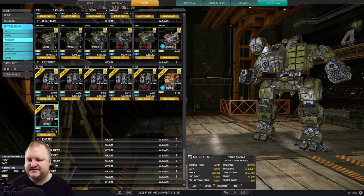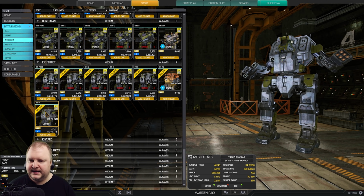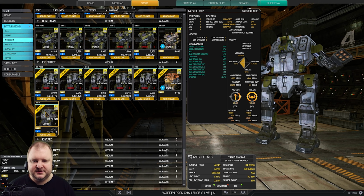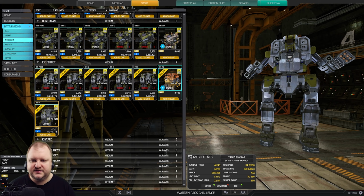I'm not a huge Ice Fridge connoisseur. I only own the Ice Fridge P. This one has ECM capabilities. Energy cooldown, missile cooldown, heat, Clan ER large laser duration minus 5%. They buffed the armor on the arms as well, so maybe worth checking out and trying out some new builds.